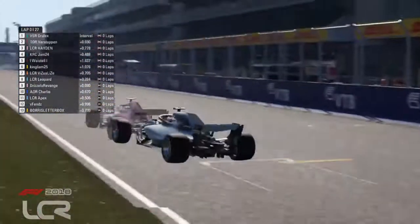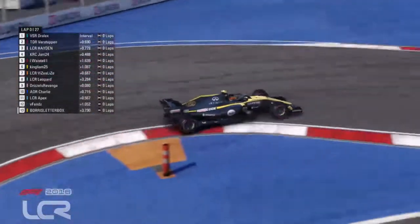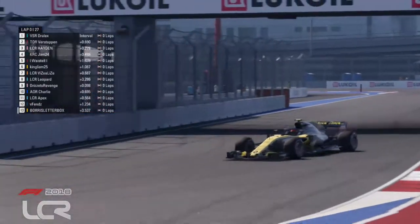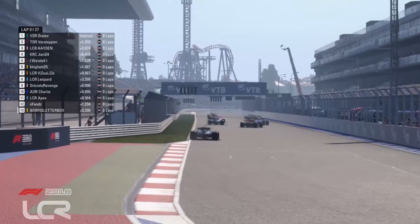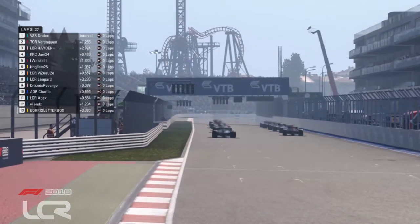One thing to note that I don't think we've mentioned is it's quite a long run to turn 1 here, and there could be a bit of slipstream, so Dralex will have to get a brilliant start, but watch out for Leopard and Liam. They could make up multiple positions here into turn 1 if they get a brilliant start.